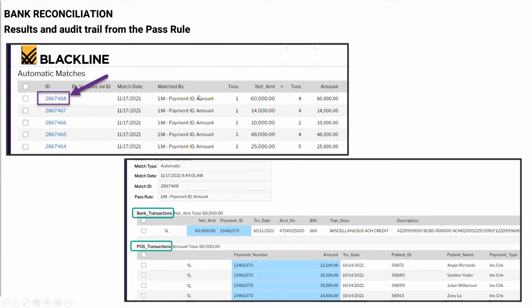Now, to get a more detailed look, if I were to click on this ID number over here, then this bottom screen pops up and it shows me the actual detailed transactions. So the top over here, this is my actual bank transaction. And on the bottom here, these are my actual 4 complete point of sale transactions. So again, you don't have to spend any time matching these records. The system did all the matching for you. And the audit trail is available for you to review if you'd like.